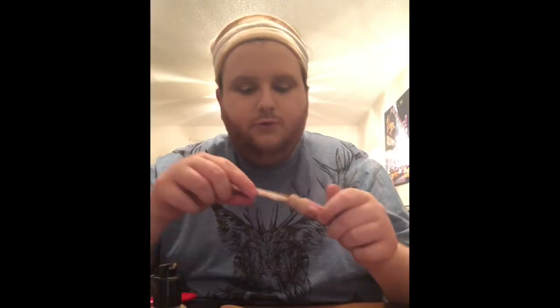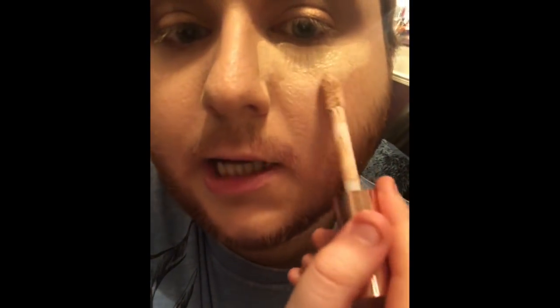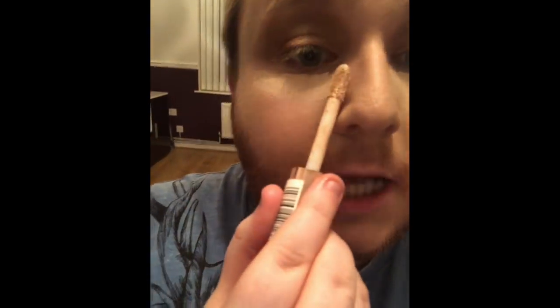So what I like to do is take my concealer wand and then I'm going to do this. I'm just going to start applying it here. Go straight across, down the side of the nose, and then bring it down so that we make a sort of weird scalene triangle. And do the same over this side.